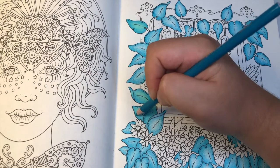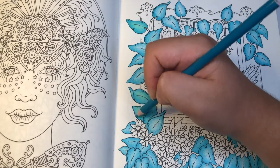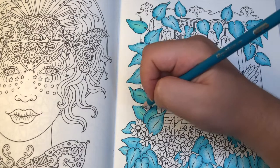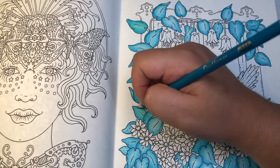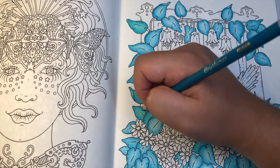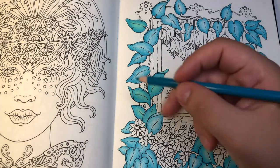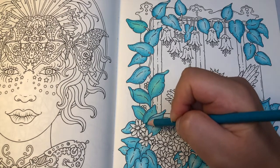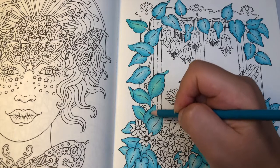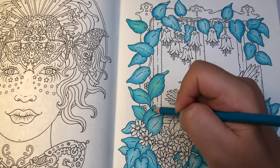But again, if you're a little skeptical about maybe trying out new artists, give this one a try, because Jessica Mazurkiewicz has been around for a while. You kind of know what to expect from her, and you know it's going to be of a good quality. You know what the paper is going to be like since it's from Creative Haven. So I guess this is more of a safe choice, but that does not make it a bad choice by any means. I think it's very, very sweet and a very cozy coloring book, as all of these are. That's kind of why I picked them.